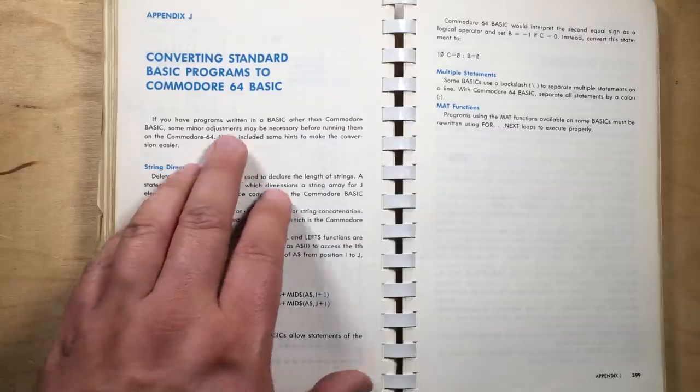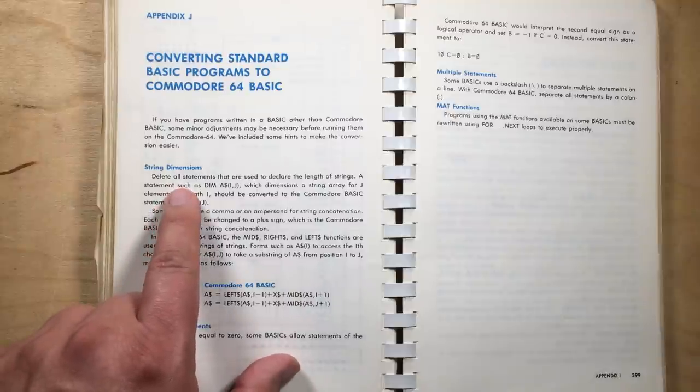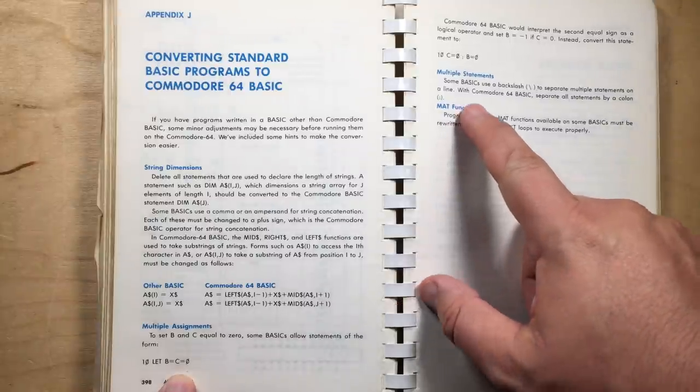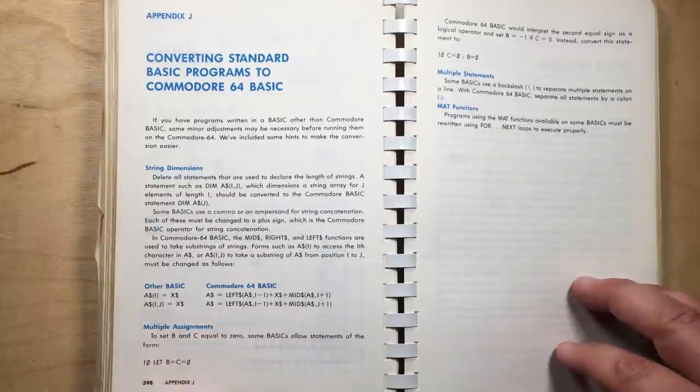The appendices are full of interesting information. I love the section about how to convert from one type of BASIC to another. Matrices functions, some BASICs use a backslash. So this was just kind of eye-opening.